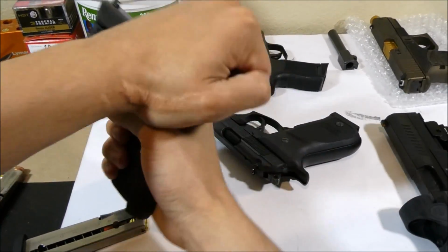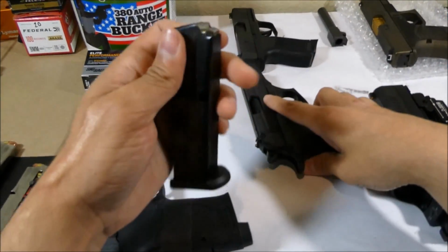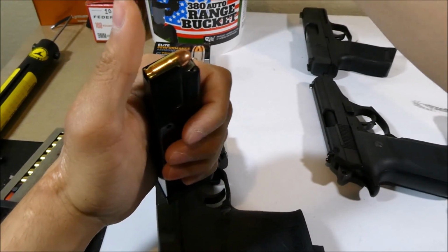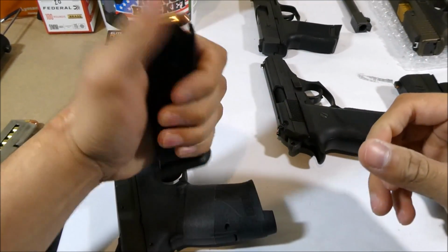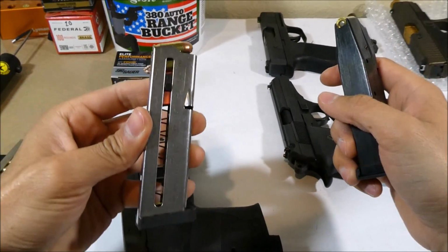And just to compare, the Bersa does have a normal double stack magazine where you would have to put it in front of the feed lips, press down with your thumb, and then push down on the other case, and there you can get those in. Not too bad, but not as easy as this, obviously.